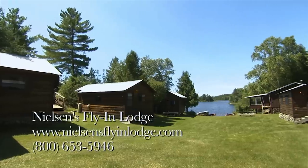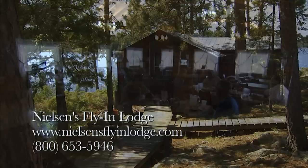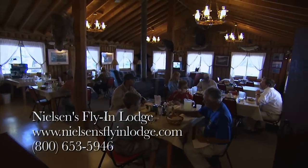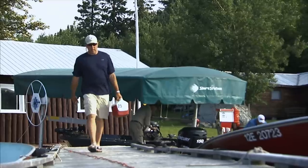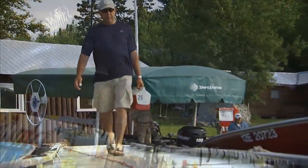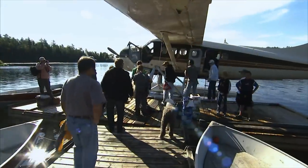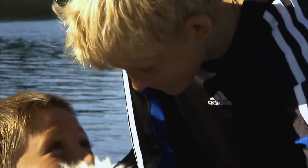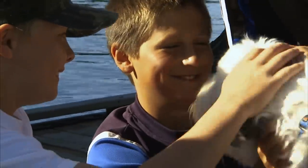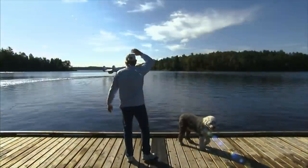Nielsen's Lodge has 12 very comfortable, ultra-clean cabins with full linens. A beautiful log lodge and dining room provides excellent food served twice a day. You're provided a lunchbox to take with you on your fishing adventure. There's only one way into the lodge, and that's by plane. Lodge owner Don Pursch encourages anglers to introduce their children to the great sport of fishing by allowing one child under 16 per family to visit for free.